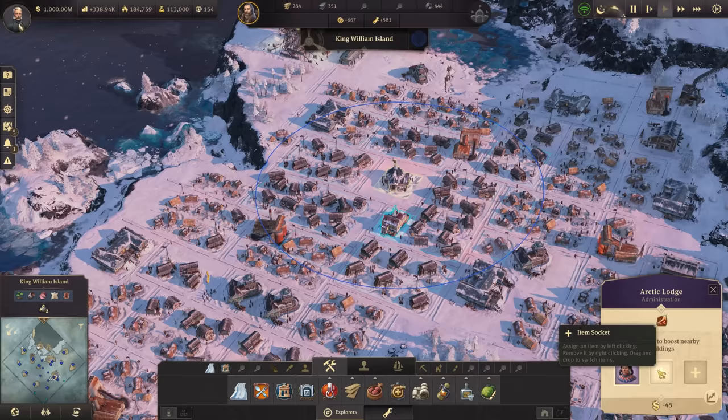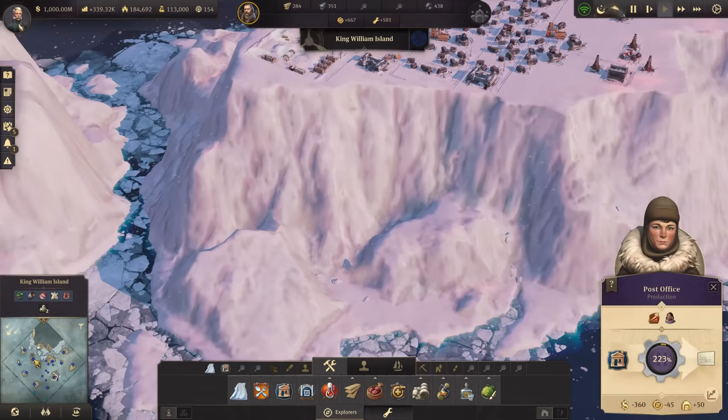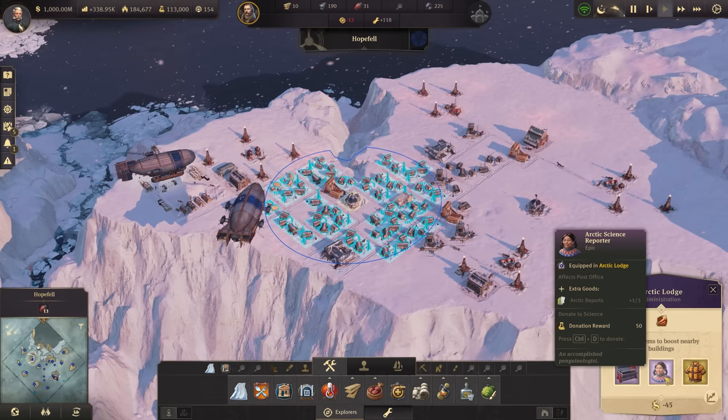Ultimately, I was looking around at different items that might be able to affect production here in the Arctic or increase the post office that we have here. So we've got a post office here, just to remind you, a post office there and another one out here on Hopefell that's doing the same thing. And we have an item nearby that's giving us the Arctic reports. So we're doing it in two islands.